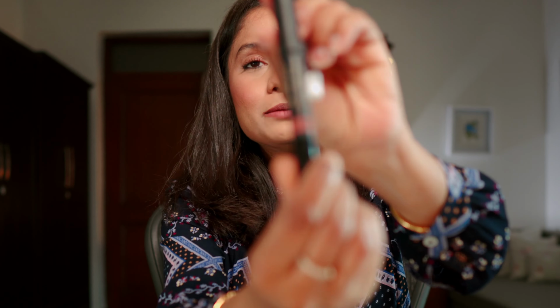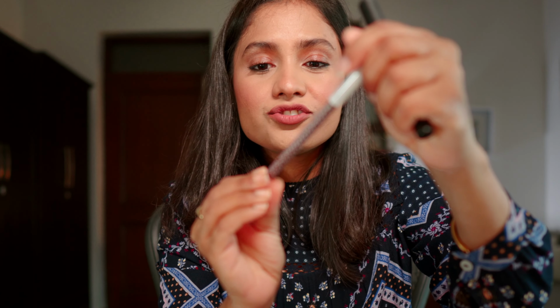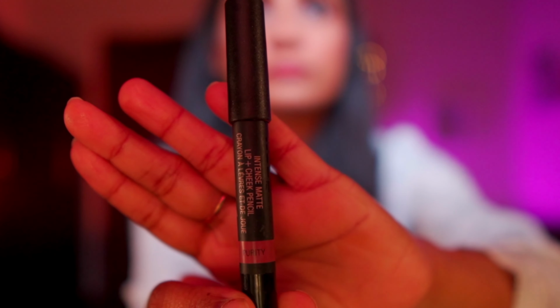It is basically the Nude Sticks Purity Lip and Cheek Tint, which comes in a crayon format, with the lip liner in the shade Fame from K by Katrina. If you don't know, K by Katrina does a whole bunch of products, but amongst them, what I have as staples in my makeup and vanity collection are their eye crayons and their lip liners. I have this in 2 neutral colors.